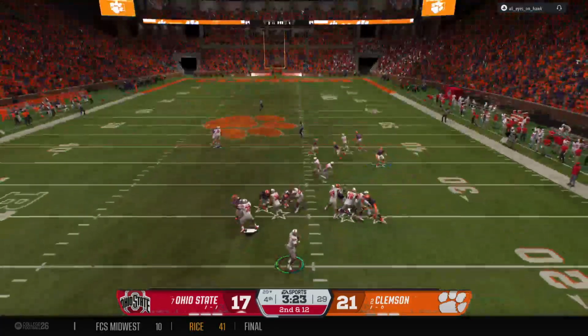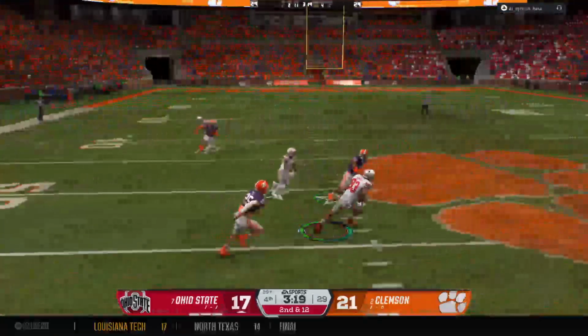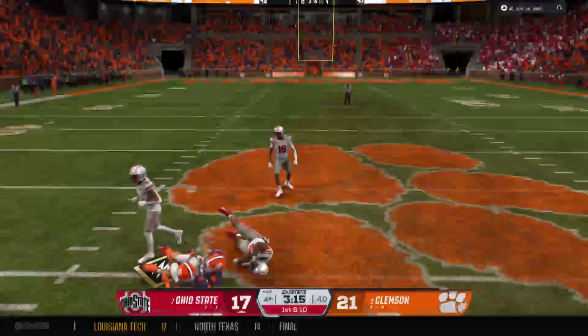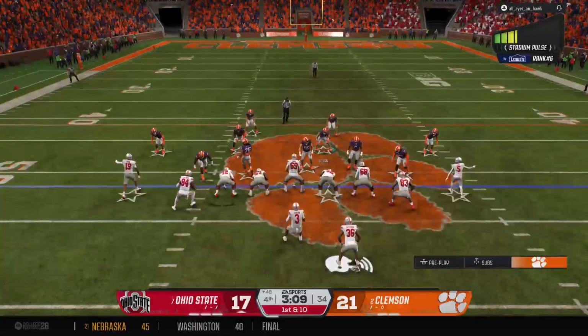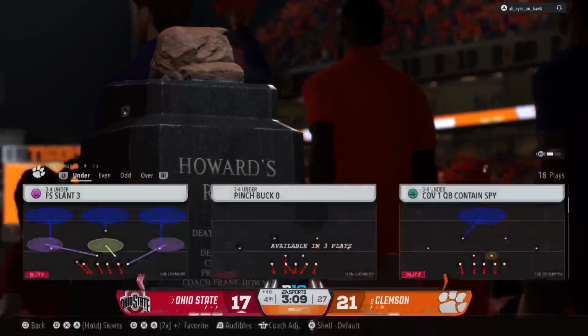They look to throw it here on second down. Caught over the middle. It's Roberts. They bring him down, but he was fast enough to get that first down yardage. The Buckeyes will hustle to the line to run the hurry-up offense. And the defense will spend their second timeout here to make some adjustments.